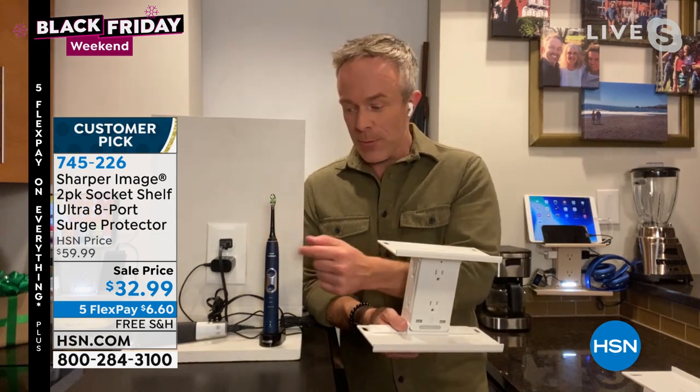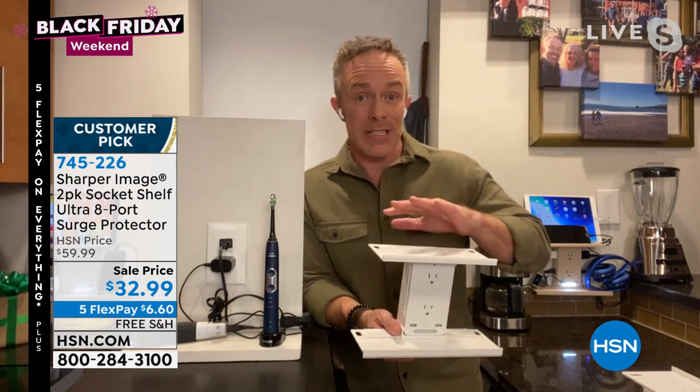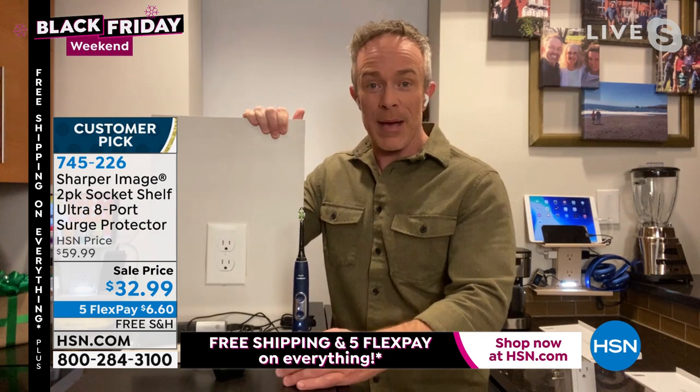Because the perfect example, this is the bathroom. I got my toothbrush and my razor. This outlet is done. If I need to plug something else in, it's another side of the room or it's another room in general. Or we've all done this. Okay, I'm going to just unplug their toothbrush. I'll remember to plug it back in. Or I'm going to unplug their phone. I hope I remember to plug that back in.